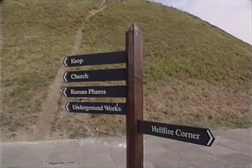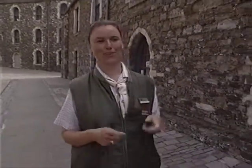Well, they're all given a map at the beginning, so you have to hope that they do actually start looking at that map, which is a big problem because a lot of people don't look at the map at all.